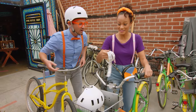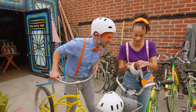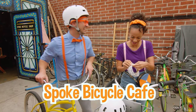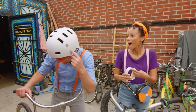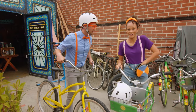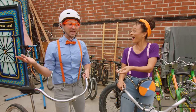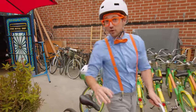I found some stickers. Look. It says, Spoke Bicycle Cafe. That's where we're at. You want one? Sure. Here you go. Hey, that gives me a great idea, Blippi. I have some other stickers right here in my bag. Do you want to decorate your helmet? That's a great idea. Let's decorate my helmet before we go on.